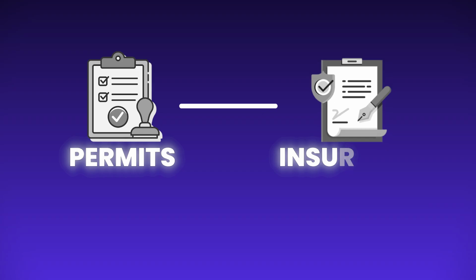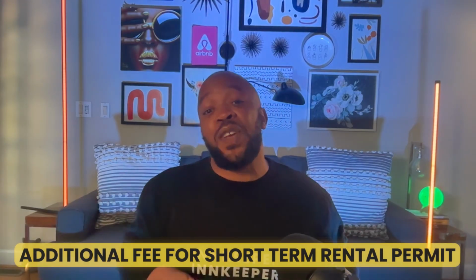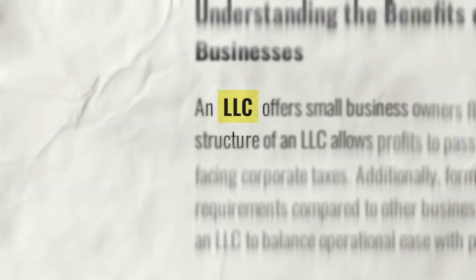And the fourth bucket is permits, insurance, and fees. And this may be kind of like the least glamorous part of our business, but it's one that actually protects your business. And permits and insurance are going to vary city by city. But in a city like Atlanta, for example, you can expect to pay $5,000 to $12,000 a year for insurance. Plus, you may be required to cover an additional fee for your short-term rental permit. And these are all fees that are tax deductible if you have an LLC set up at the very start of launching your first Airbnb.